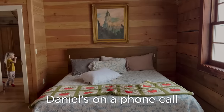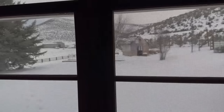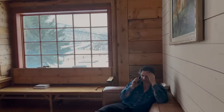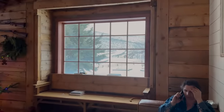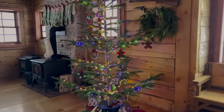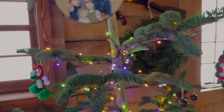We're gonna do a little house Christmas tour. Christmas house tour. Daniel's on a phone call. They're talking about hay. This is Daniel and I's bedroom. There's the Christmas tree. The kids made these ornaments in school. Cute little things. Then we got this one painted for us.